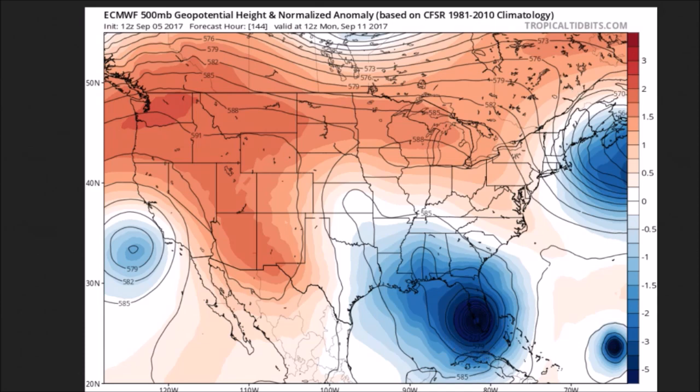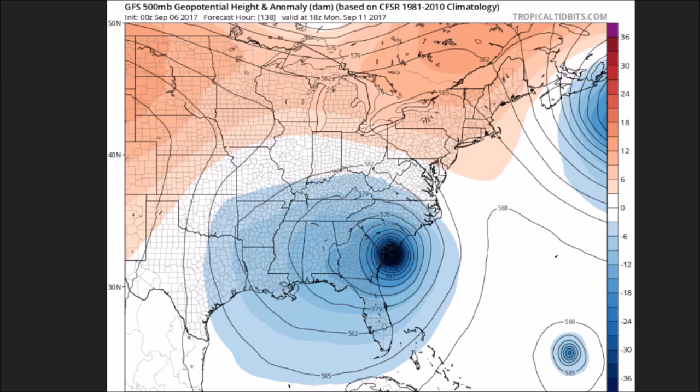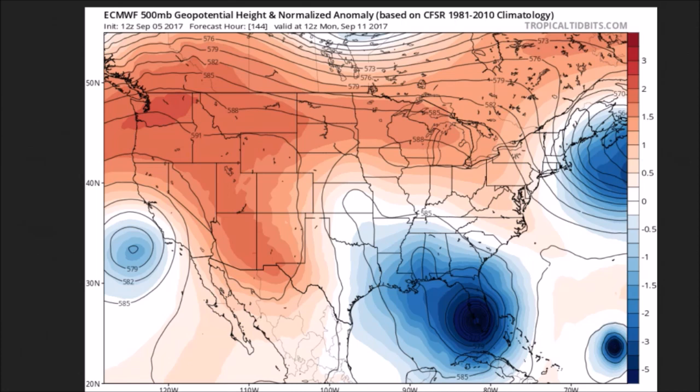And where does it go, and what model, and where the models tend to pinpoint this thing, I should say, past the day 4, day 5 time frame. Again, there's a lot of variations that could happen. This is still, according to the GFS, this is Monday afternoon, and to the European, this is, again, Monday afternoon. So 144 hours out, we're well within the 6-day time frame. So there's definitely a lot more to watch from this.